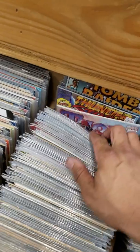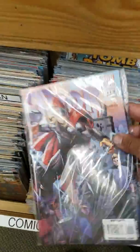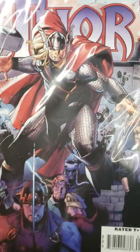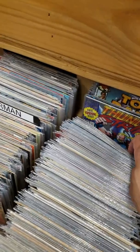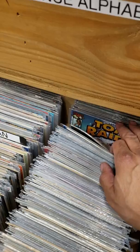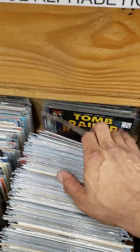Got a lot of Tomb Raiders in here. I see Thunderstrike. I thought that's cool. This is door number 600. I'll put that aside and see. It's going for $2.49. And Thunderstrike is cool. There's a signed version of that from Ron Frenz on mycomicshop.com. I say when I want some signed older books, I just go there.